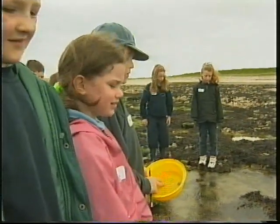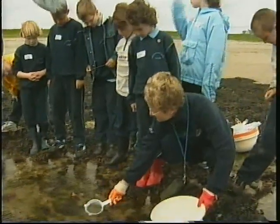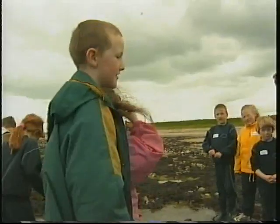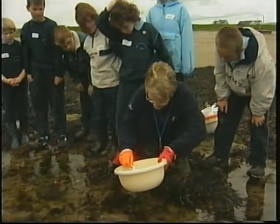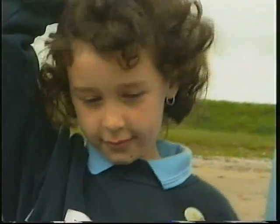Now, you mightn't get anything the first time, but you'll keep trying in different places. So I did there in the water. Could anyone tell me where else can I put the sieve in the pool? You could put it under seaweed. Good boy. Why would you go under seaweed, do you think? Because the fish would be hiding under. Do you think they'd be hiding there? Oh, and he's right, you know, because I have got something under the seaweed. Well done.